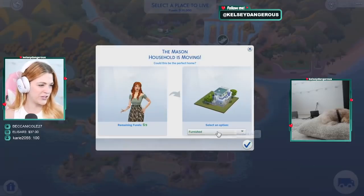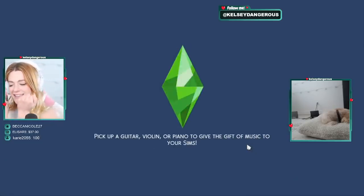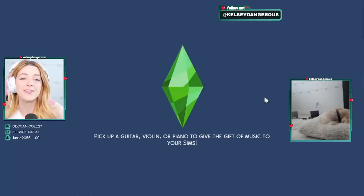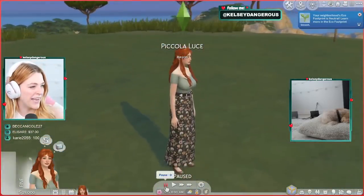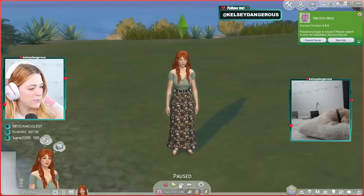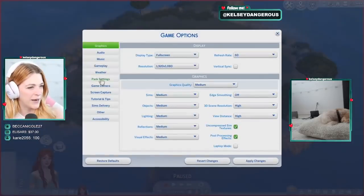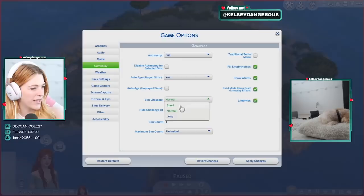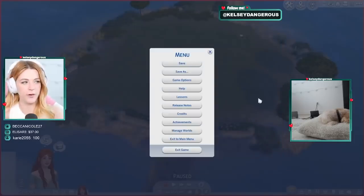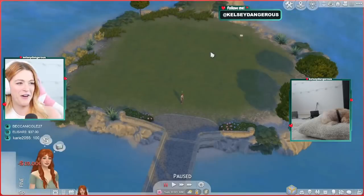Yeah, we're going to do furnished. Remaining, actually bulldoze lot. Great. Okay. So if you guys are just tuning in, welcome to our brand new Let's Play. This is Neve Mason, and we are doing the Rags to Riches Short Lifespan Legacy Challenge. So we will be going into the game options and gameplay, and we're going to be putting on Short Lifespan. Here we go. We also will be changing her money to zero. Oh, so fun.